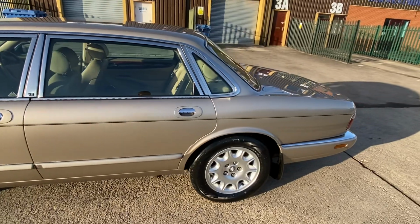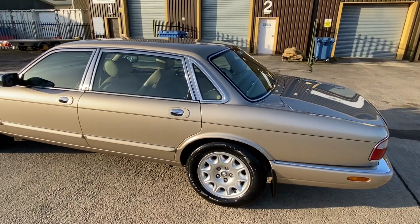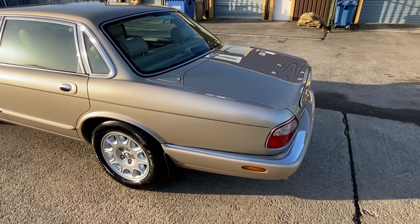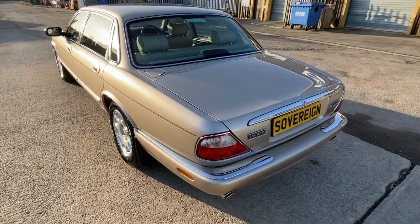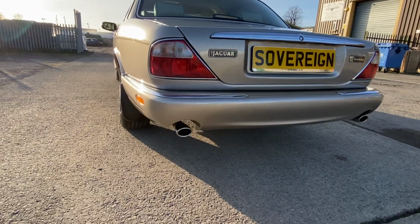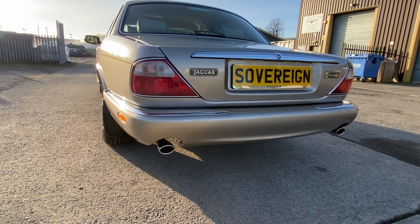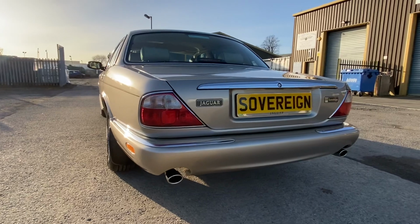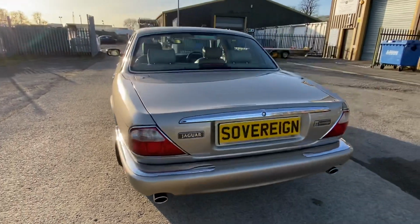We've fully serviced this car in our workshop facility. Just going to walk you around the outside of this Jaguar Sovereign, because it really is something else. Clean as a whistle there on the tailpipes. No cracked light lenses at the back. All the badges are perfect, as you can see. 4 matching mud flaps.